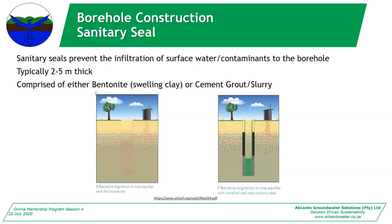So let's start with Klingiwe. What's your question? I just want to find out, for the sanitary seal, is it only for solid material? Because I would assume if it's contaminants that are with the water, they would obviously go in, right?